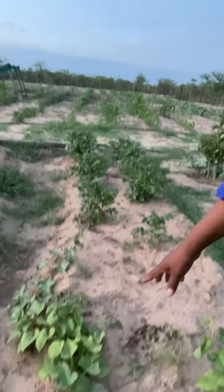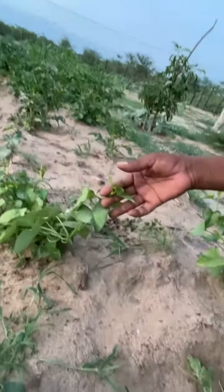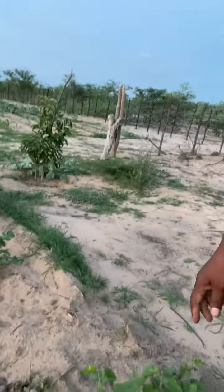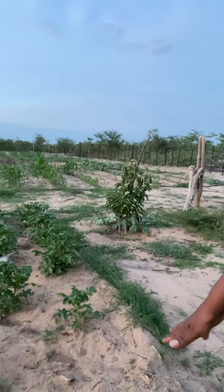This is also sweet potatoes. But the purple ones, they're not really doing as good as the white sweet potatoes. So maybe we are meant to have the white sweet potato.